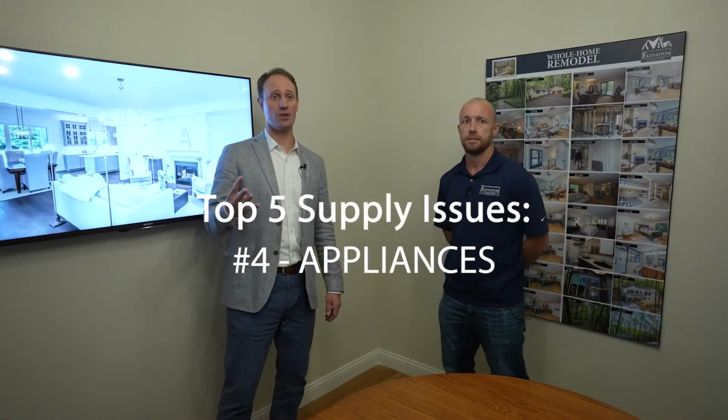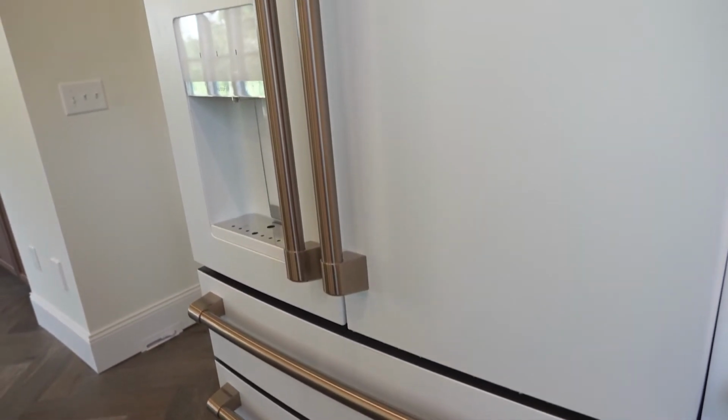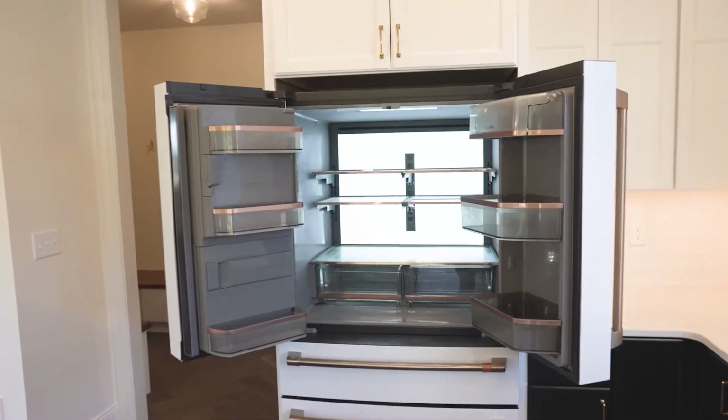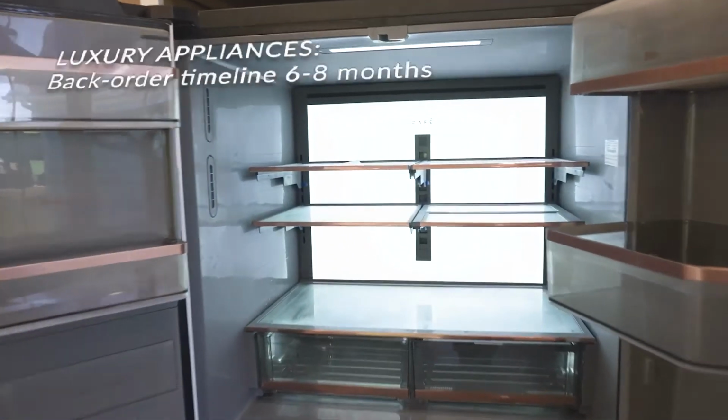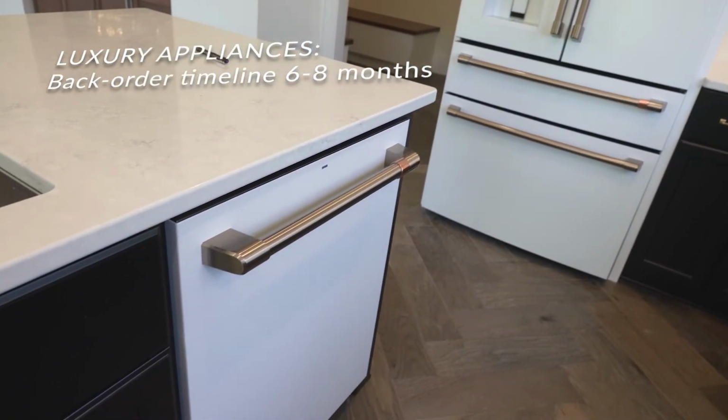Well, number 4 is appliances. And appliances are a big one. Yes. I see that a lot in the luxury new build market. It seems like all the luxury appliances, most of the factories like GE will focus on their mainstream line, but then they're cutting the cord on their high-end ones. Tell me what you're doing with appliances.